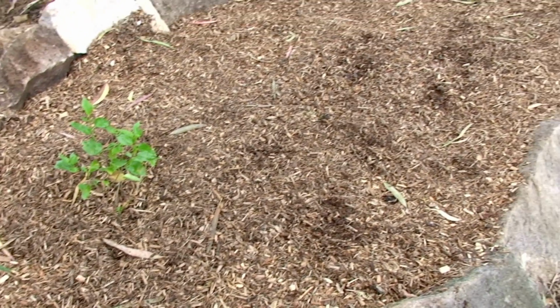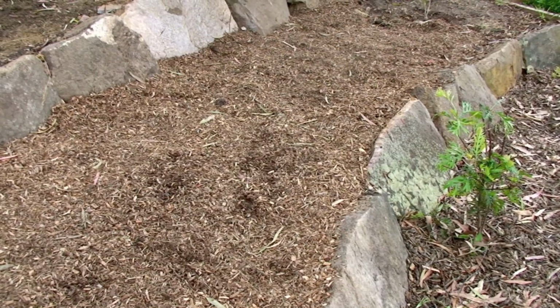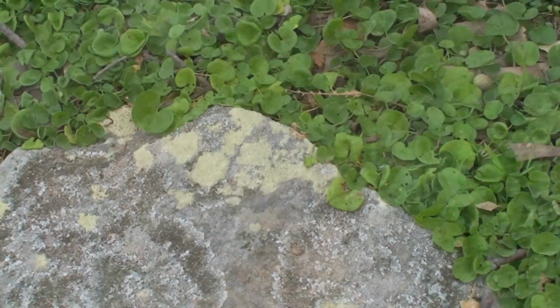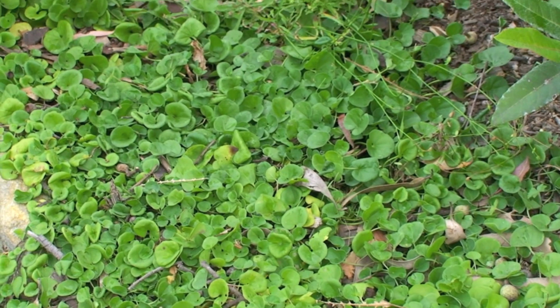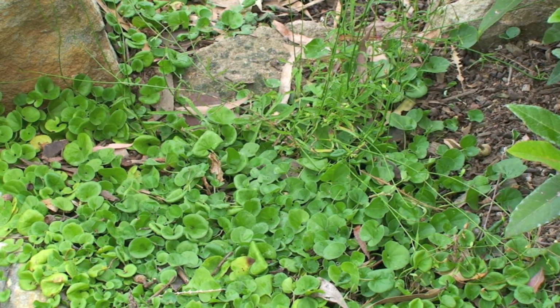And if there are areas that you've cleared or created and won't be planting straight away, mulch them while they lay fallow. The soil beneath will just naturally improve until you're ready to plant out. Don't be afraid to let things just sit for a while. You may be surprised what pops up. We've found native plants like this little ground-covered dichondra returning by themselves.